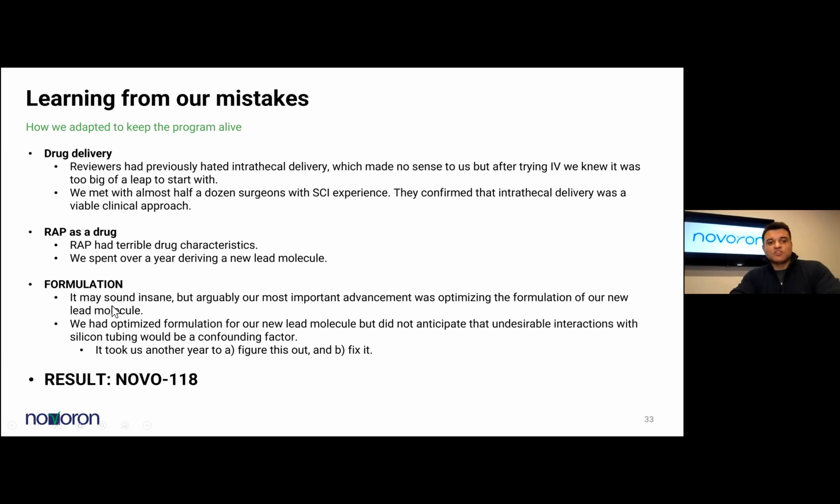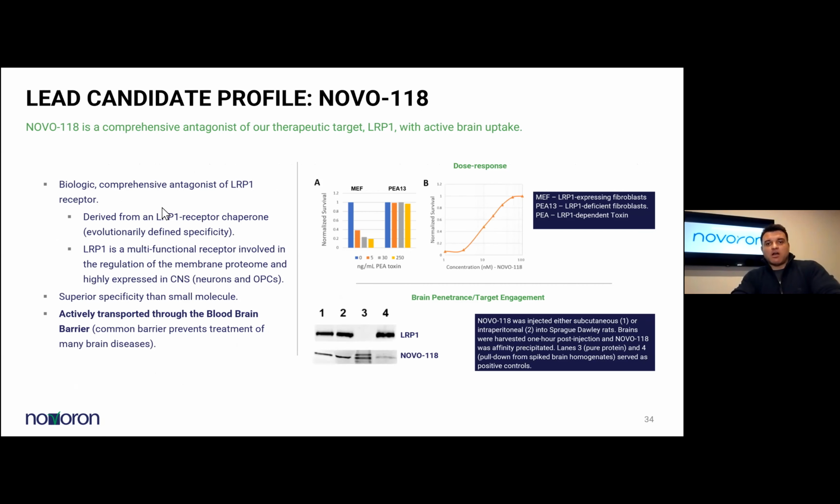Anyway, so getting back. Now Novo 118 is our lead. This is just showing you, this is so much work. This is just showing you that we actually made a drug, not just a lab reagent. I won't get into the super specifics, but we got a nice dose response out of it. We were able to show selectivity in a cell culture. It got into the brain, which is super useful.